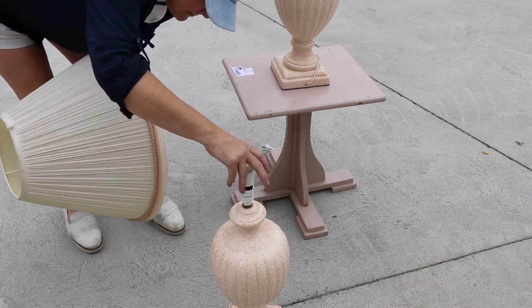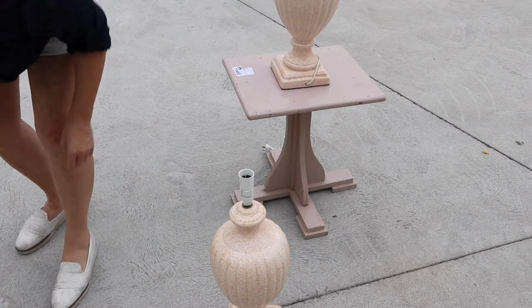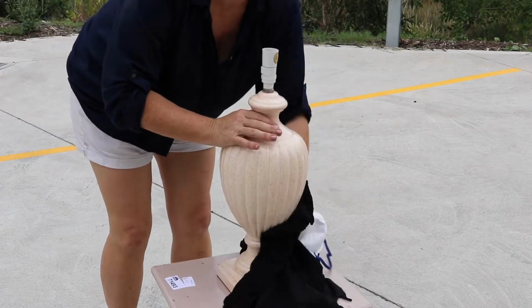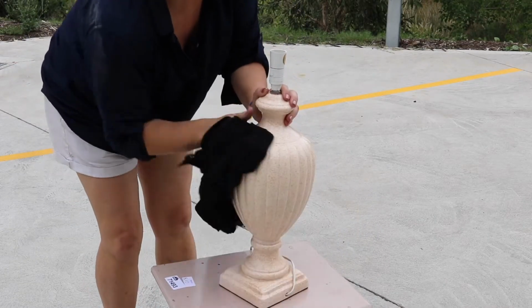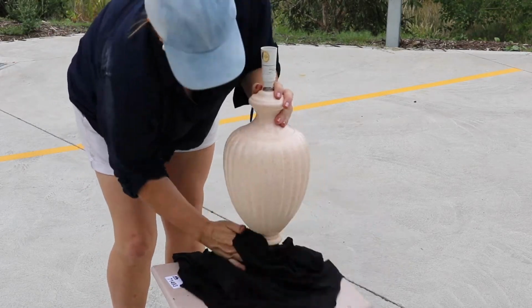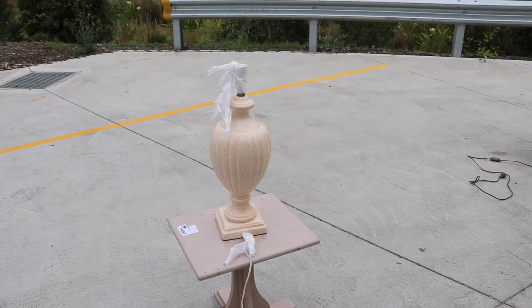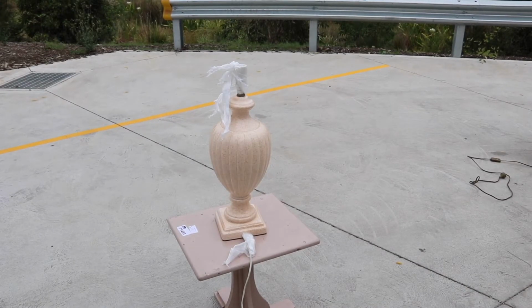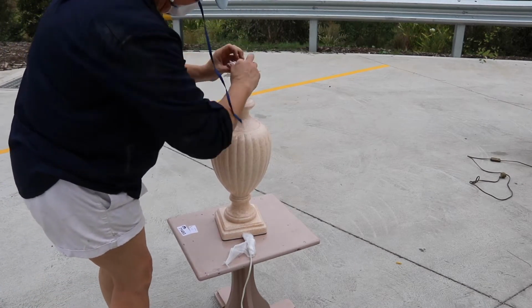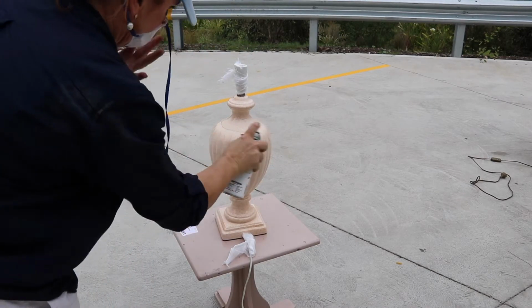So I'm going to start with some kid gloves by taking the lamp apart and moving the shade to an area where I know it's not going to get crushed or hit or smashed. First things first, let's give these beautiful bases a really good clean down. The ceramic on these was actually in great condition, so all I needed to do was cover up the electric components at the top by simply winding some plastic, some cling film, or even some aluminium foil that you wrap your sandwiches in around the top, just so that we make sure we're not getting any sticky paint or primer on those surfaces.